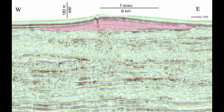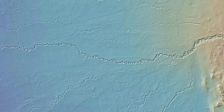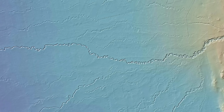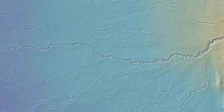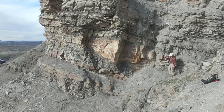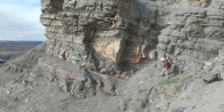On this seismic image, we see an actual levee and channel. I've highlighted in pink the levee deposits of this channel that has aggraded, or built up, through time. This is on the Mississippi fan of the Gulf of Mexico. Although you can't see them, there are levees built up on every single channel you see here on the Congo fan. There are examples of channels that don't have levees, and there are examples in the rock record of channels that don't have levees. In fact, the channel that we visited doesn't have levees.